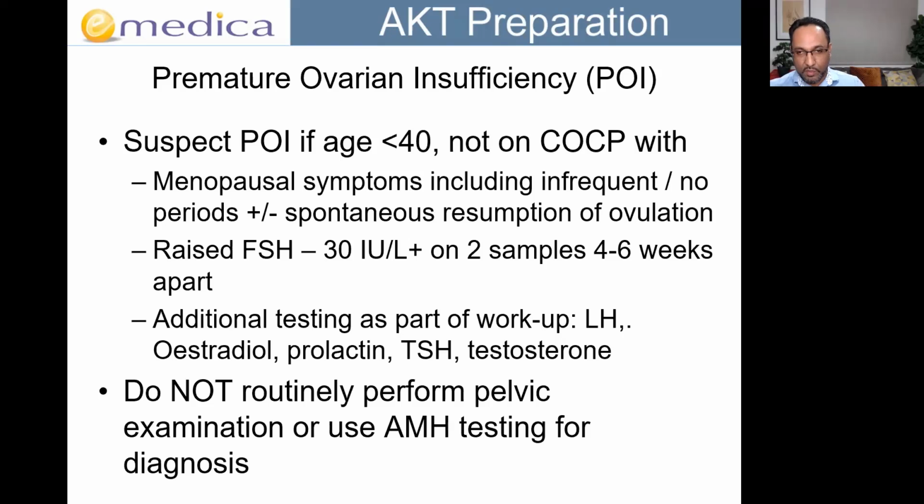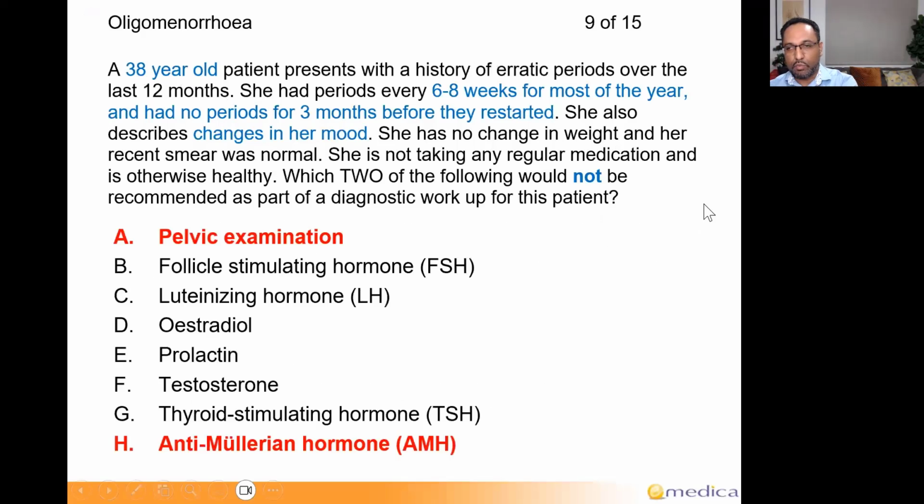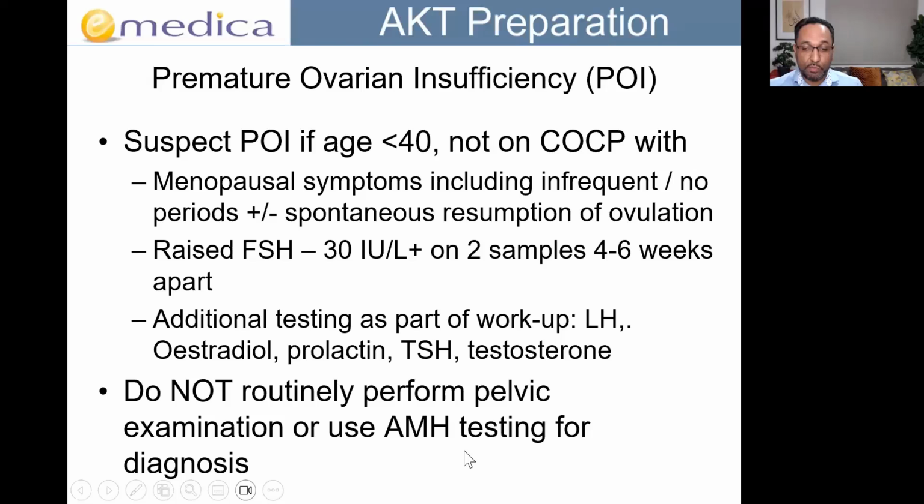She didn't have any other symptoms. She was otherwise healthy, okay? But in trying to diagnose this, and that's what the question was asking, it was asking what would not be recommended as part of the diagnostic workup for this patient, okay? And it also does specifically mention that it doesn't recommend doing AMH testing for diagnosis, okay? So that's why not those two, but you need both to get the mark.